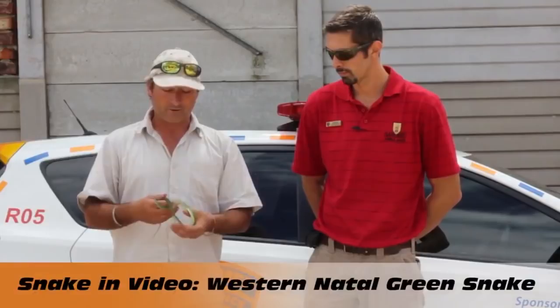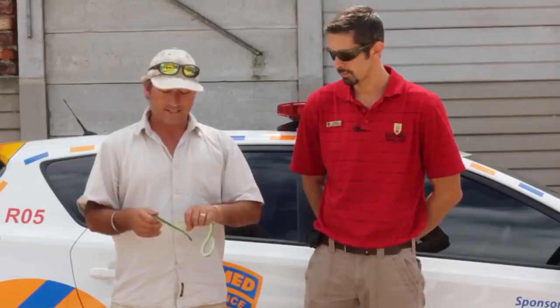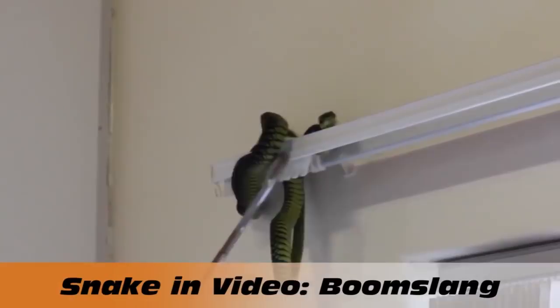For example, this little snake is a Natal green snake. It's completely harmless. But I get about 10 calls a day where people tell me they've got a boomslang or a green mamba in their house. I ask them, what color is it? And they say, it's pure green. Well, we don't get green mambas here. Secondly, our boomslang aren't pure green. They are green, but they have 80% black colorations on their bodies too. So a pure green snake is a Natal green snake, and these guys are often feared and killed just because they are mistaken for a venomous boomslang.